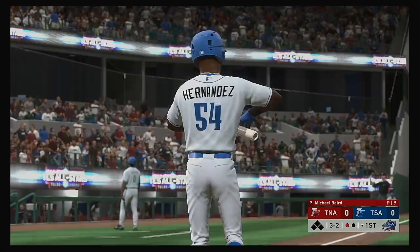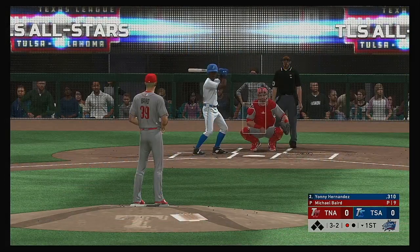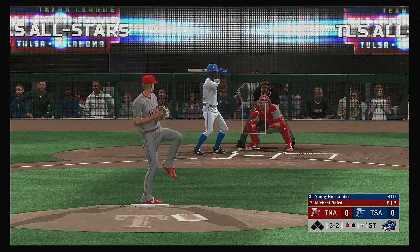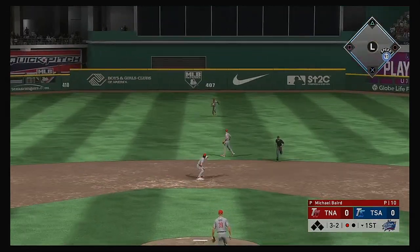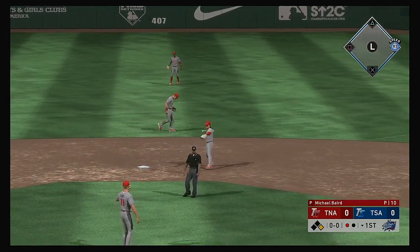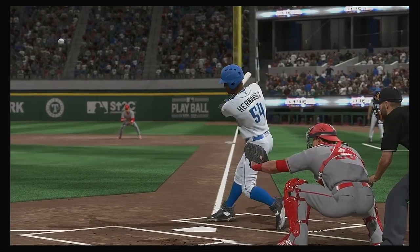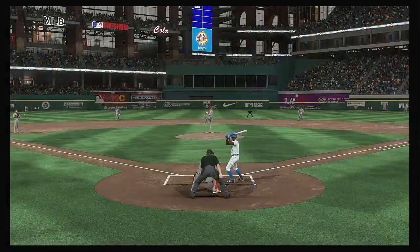Three and two, full count. Now the payoff pitch home. And he popped him up. Bush ranging into the outfield. He can't get to it. This one's down. Hey, the leadoff man wasn't able to do his job, but the number two hitter came through right there with the single, setting the table for the big boys.